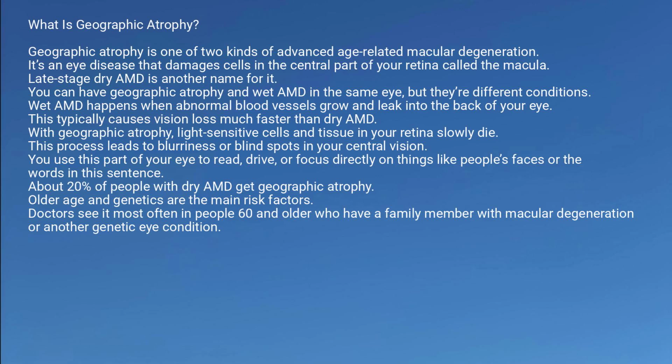What is geographic atrophy? Geographic atrophy is one of two kinds of advanced age-related macular degeneration. It's an eye disease that damages cells in the central part of your retina called the macula. Late-stage dry AMD is another name for it. You can have geographic atrophy and wet AMD in the same eye, but they're different conditions.